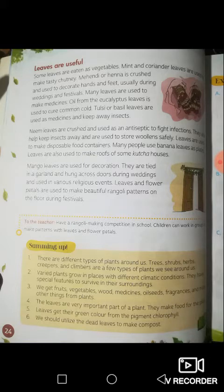Now, have you ever fallen down and got injured? Have you ever accidentally cut your hand or your leg? Yes, neem leaves are crushed and used as antiseptic to treat the wounds. So, neem leaves are also very useful as medicinal leaves, and they help fight a lot of diseases. Now, let us keep reading.